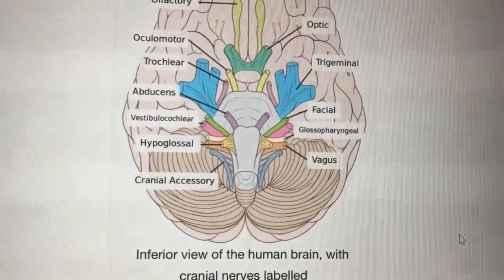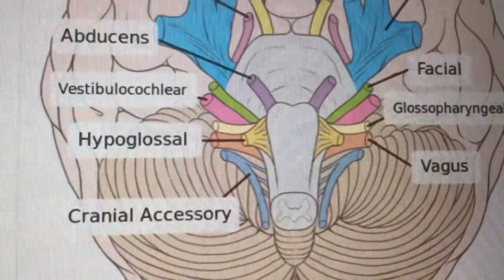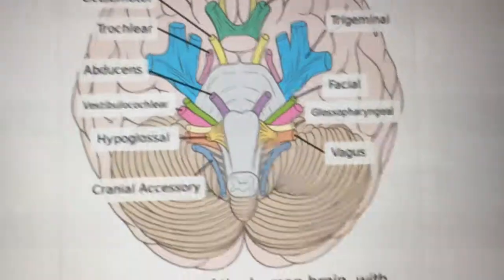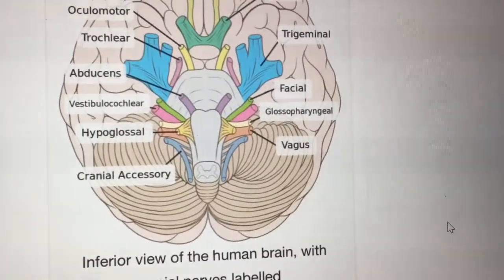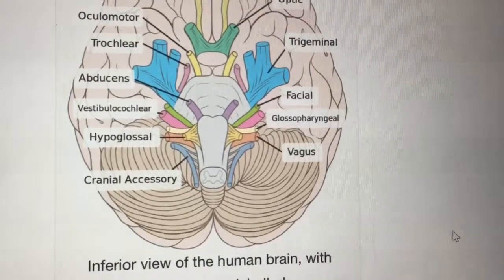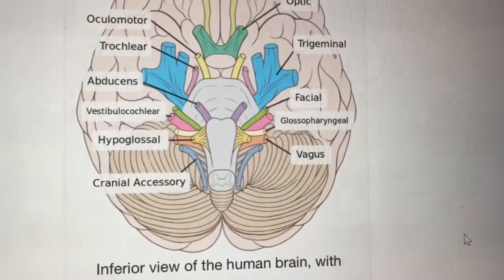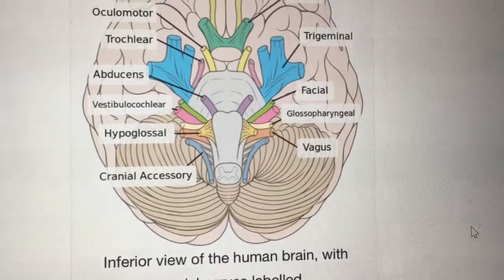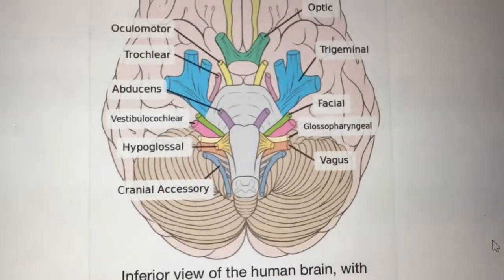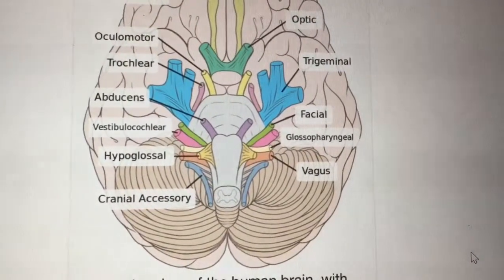Now, cranial nerve 8 is this guy right under the facial one, this pink guy, and it's the vestibulocochlear nerve. And this one is a sensory nerve, and it's also known as the auditory nerve. So you can kind of guess what kind of sensory information it relays, and it's auditory information, so the information you get from your ear.